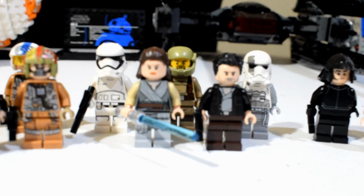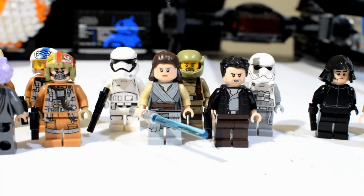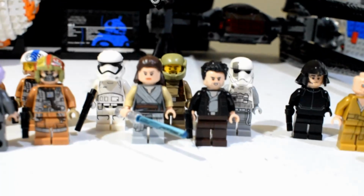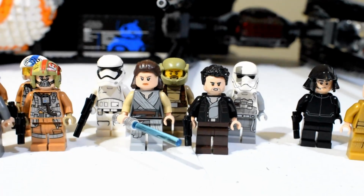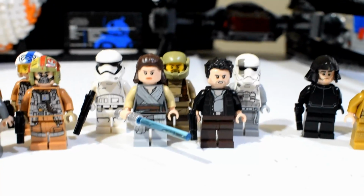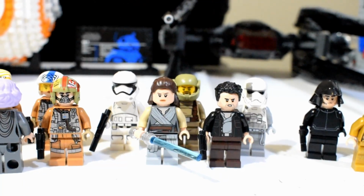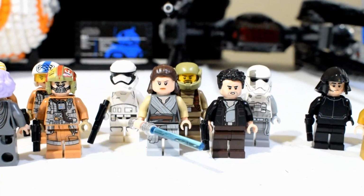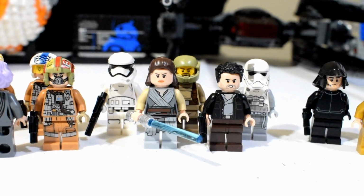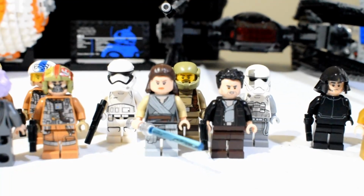So now let's move on to the First Order ATM-6, the All-Terrain Mega Caliber 6. I think that's what it's called. What a ridiculous name for a walker. But all in all, this is a very nice set. This is probably the one that I had the most negative opinion going into, aside from the Scout Walker, but from when I first saw this thing, I was not a fan at all. I thought it was a very ugly set. I thought it was a very ugly design for a walker.